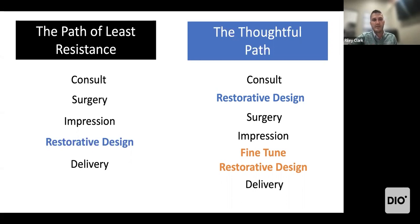No patient shows up and says, hey, I just want an implant. Don't ever put a tooth on it. They all want the tooth. We need to make sure the implant complements it. Then you go and do your surgery, take an impression, and then we do fine tuning. And that's what I tell my patients. We're going to design the whole case up front. That way there's no surprises. And then once we get to impressions, we're just fine tuning a plan that's already been done.